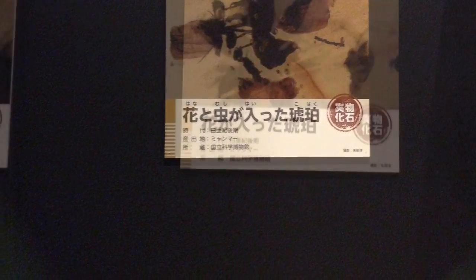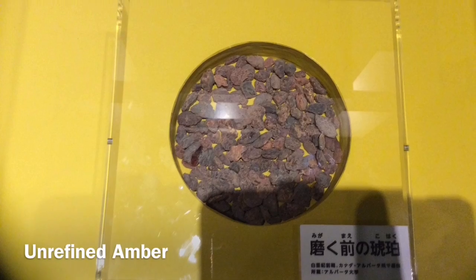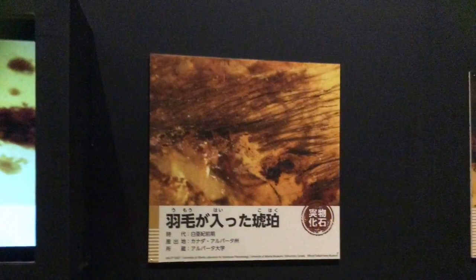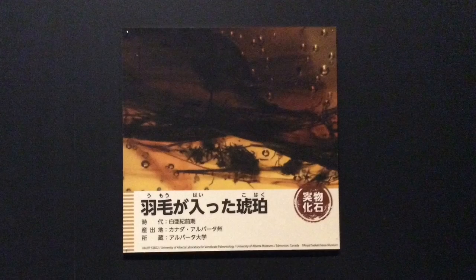On the other side of the room, there was these microscopes that were aimed at ambers, and I couldn't take a picture of the microscopes because that would be unhelpful. So I was glad to see that they put the magnified images up on the wall for me to photograph. It's a dinosaur feather. Wow.